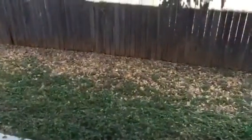Our backyard, like I said, we don't really have too much of a backyard. It's nice and small, probably only about 6 feet of grass on the back, but we have a little bit of side yard.